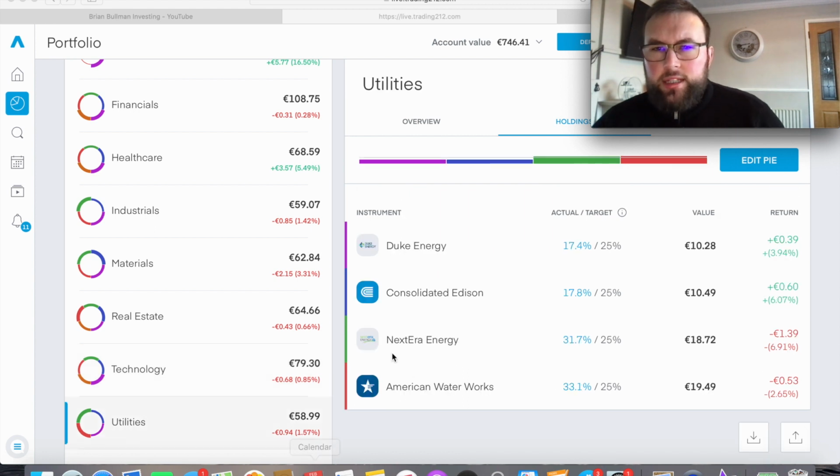Just like materials as well, utilities is another sector that I did find really difficult to find half decent stocks in. We're down about 1.5% here at the moment, which again isn't bad at all. Now you can see the complete mixed bag here as well, just like a lot of these sectors, which again poses opportunity to get in at a cheaper price in the red ones. But again, Duke Energy is up 3.9% and Consolidated Edison up 6%.